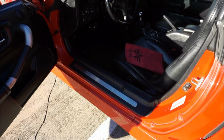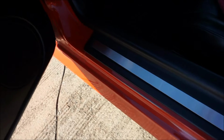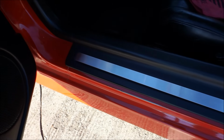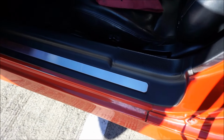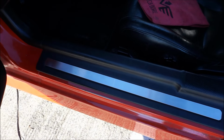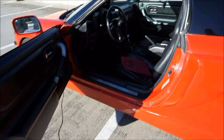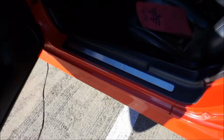So the first thing I have is the silver door seals. I got these pretty quickly after I got the car. They just come with black plastic, and I got 2 door seals, one on each side. They were $75, so that was one of the first beginning mods that I did. I thought it looked good back then. It's okay now.